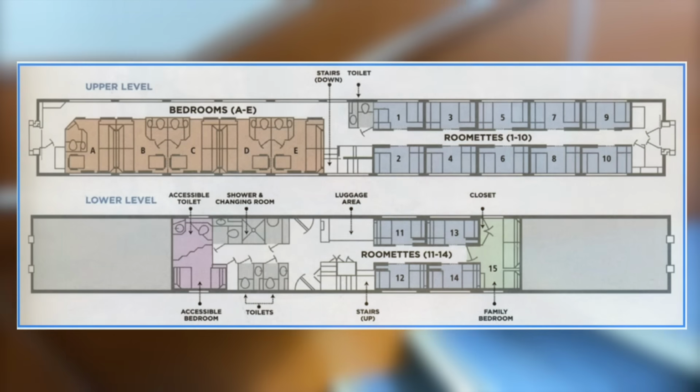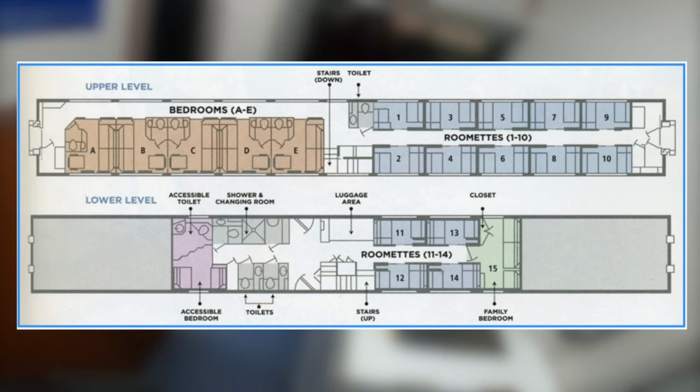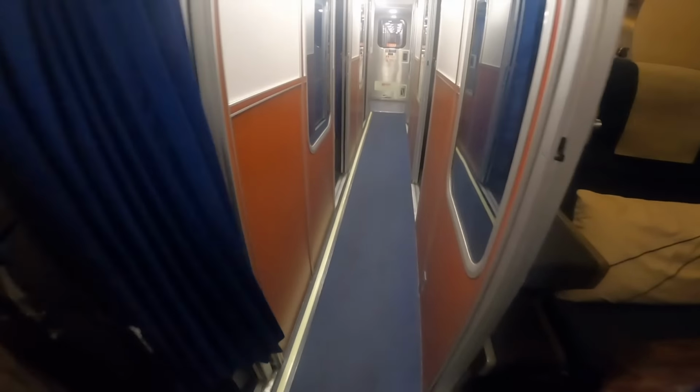Welcome to my new home for the next 3 days. This superliner carriage is over 2 levels. I'm heading up to Roomette 9, but for clarity, here's a seat map of my carriage. There are 7 bedrooms and 14 roomettes. And yes, before you ask, we'll be looking at them all in detail in just a second.